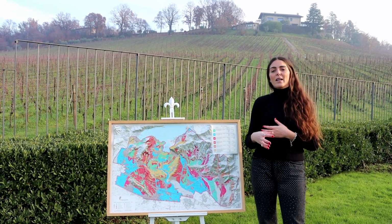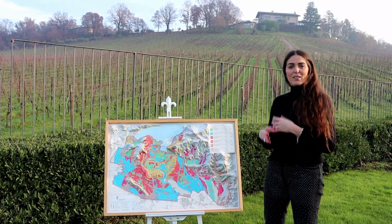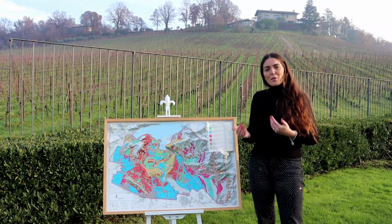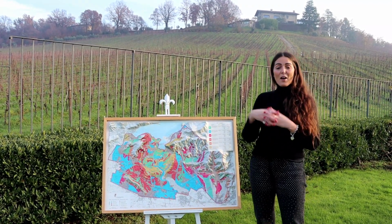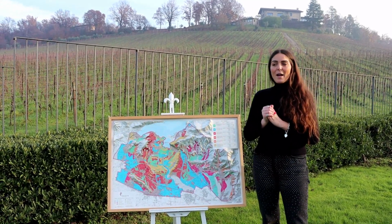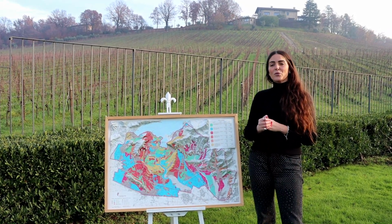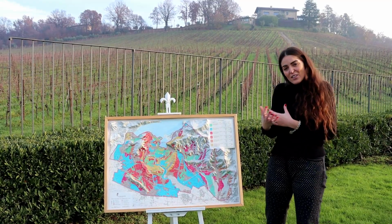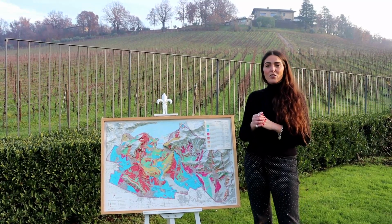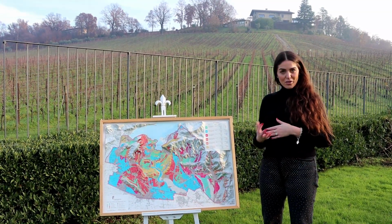And they differ for exposure, for aspect, for microclimate, subsoil, and clone, because we have many kinds of Chardonnay, for example, and many kinds of Pinot Noir. And after the harvest, the musts ferment in small stainless steel tanks, above all, but we allocate some Chardonnays to oak barrels in order to increase their texture and their aromatic profile. However, we don't do malo in order to keep acidity, verticality, and freshness, which are our signature.